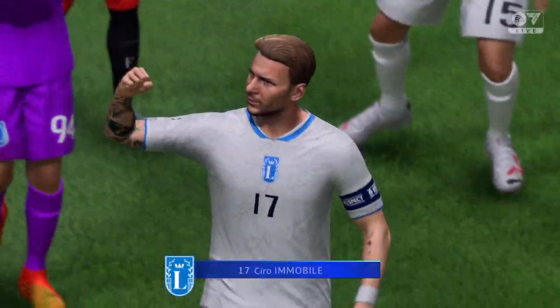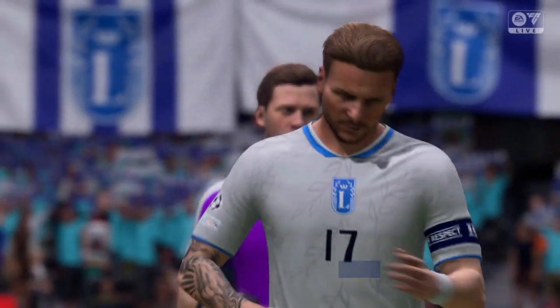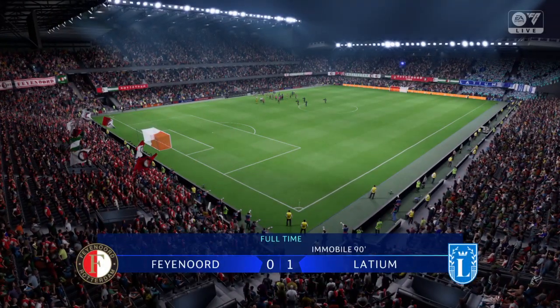Well, a starring role played by Ciro Immobile. Sensational performance on all levels. Stuart, what did you make of his production? Well, I thought he had a good all-round performance today, only emphasised by the late winner. An extremely important moment, and boy, did he deliver.